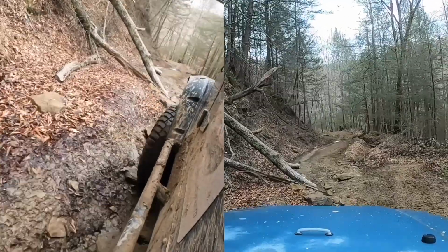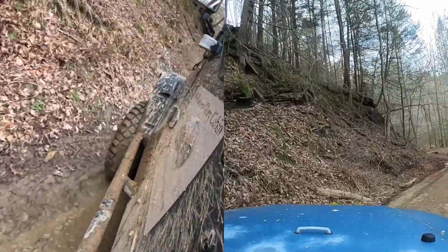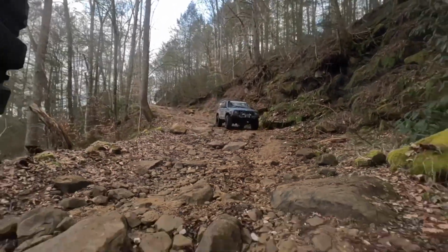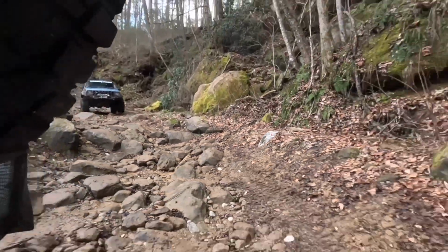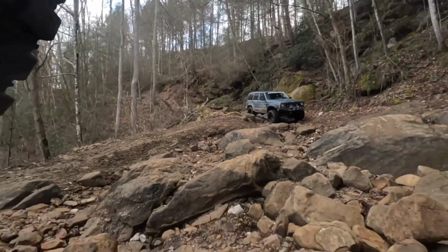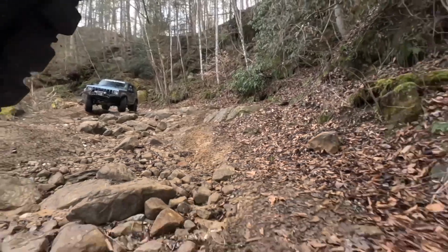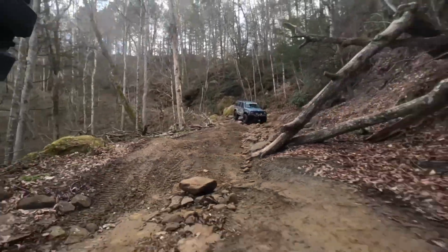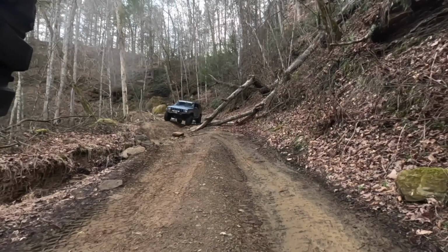And once we get through this spot, there's also a rut or two. There's a rut off to the right, you want to go around that. And here's some rear camera coming down that hill. You get a little better look at those rocks, I believe, off this rear camera. Banging our way down through there. Hopefully that gives you a little bit of perspective. You can kind of see them a little bit. And there's that rut. You want to definitely get around that.